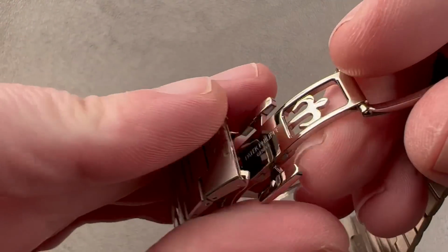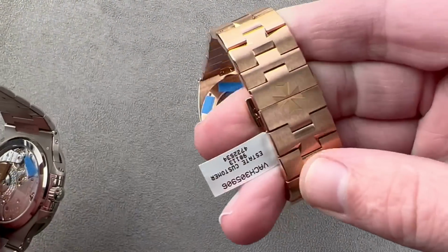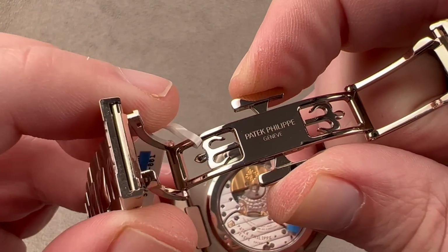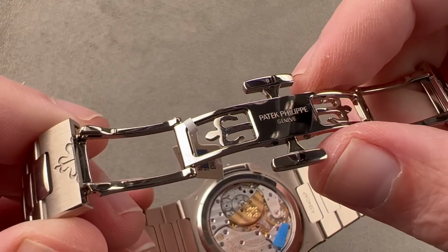One thing that they did do, however, is they've upgraded the clasp compared to the standard 5711. So what we have here is a twin trigger double folding clasp. You see that little Calatrava cross when it's closed. It contrasts with the Maltese cross of the Vacheron. So instead of having a clamshell system to close the deploying clasp, here we have twin triggers. And so this is a much better clasp than what you would have gotten on a standard 5711.